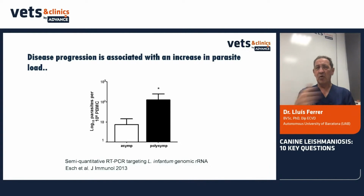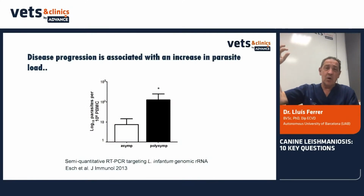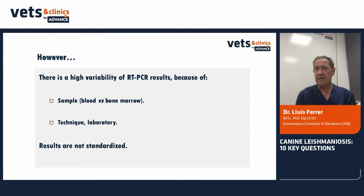It's true that if you read the literature, you can see, Alba, that the progression of the disease usually is associated with an increase in the parasite load. So if you use a real-time PCR that gives you information about the parasite load, the number of copies of the parasite, a very high parasite load usually is associated with severe clinical signs, but not always. No, not always. There is high variability. For instance, if you use blood, it is shown to present big changes in the amount of parasites circulating.